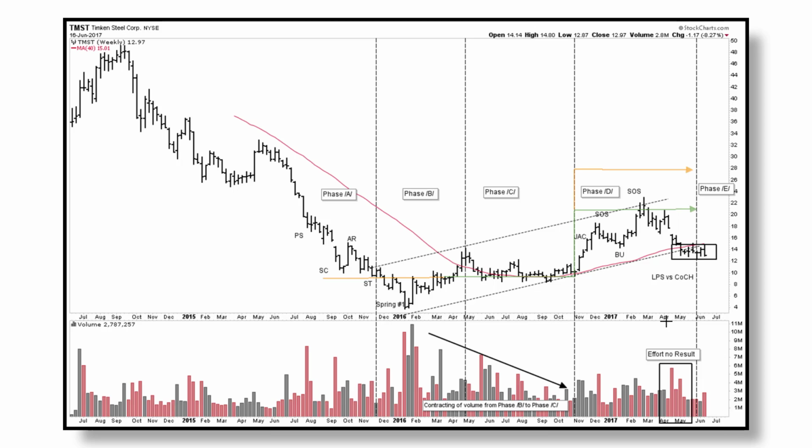At the present time, we still have this big effort, no result, and selling pressure. A lot of selling pressure, unable to drive prices lower. That may be bullish absorption. This looks like a very bullish chart, both structurally and characteristically.